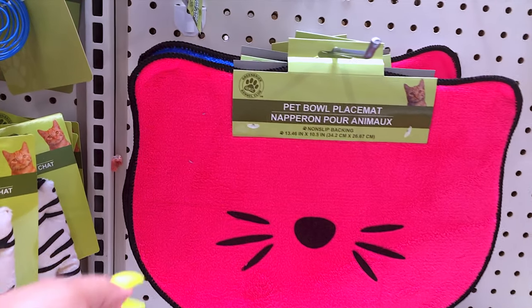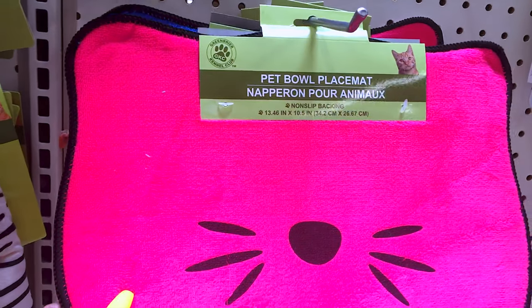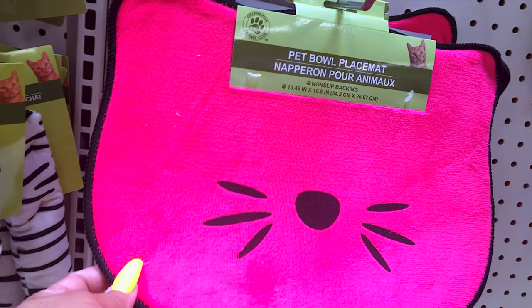Now, I thought these were really cute for the pet bowls. They come in pink and blue. And even though there's a cat on it, I'm pretty sure your dog is not going to mind.